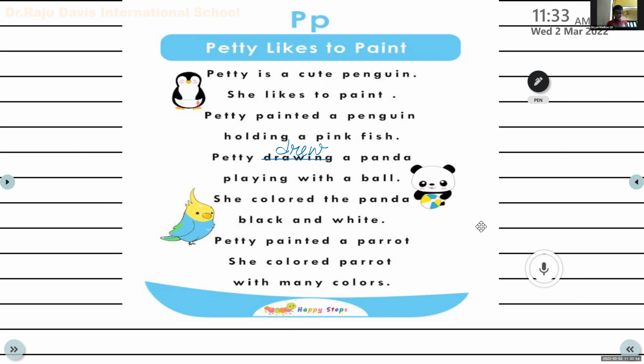Petty is a cute penguin. She likes to paint. Petty painted a penguin holding a pink fish. A panda playing with a ball. He colored the panda black and white. Petty painted a parrot. She colored the parrot with many colors. Okay, good.